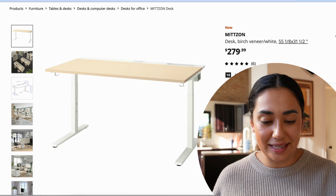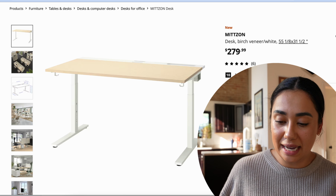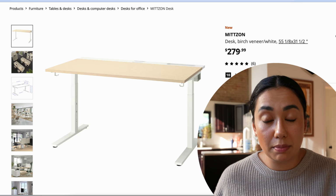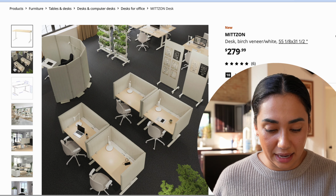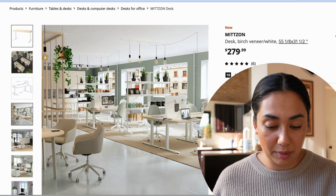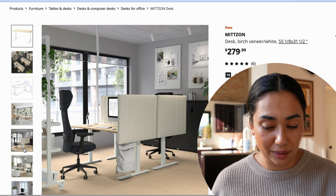Next up, this is a new desk that is a possibility to be a standing desk or a regular desk. It is the Mitzon, $279. So it's not your most budget-friendly desk, but I do see most standing desks being $500 to $1,000 these days. They have this modeled out as if it's filling up an entire office space. Or like people who are setting up offices shopping at IKEA, I don't honestly know. But it does look like a really, really nice desk.